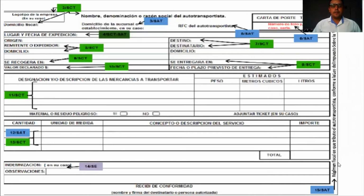Here, as you can see, we have an example where almost all of the information is filled in by the secretarias that are part of this consignment note.